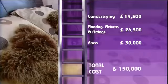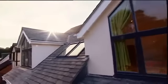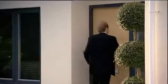It all comes to a whopping £260,000. But Rebecca's budget was never realistic. And even though she's spent £110,000 more than she originally intended, I think this house is now worth much more than the £650,000 she expected.